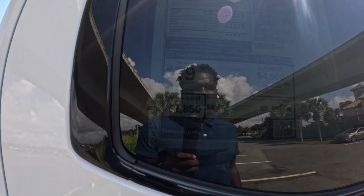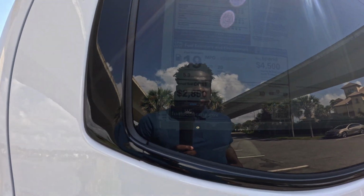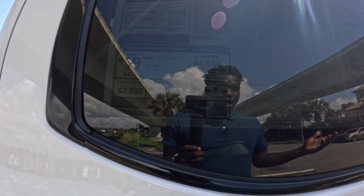So now we are by the window sticker. I'm not sure if y'all can see, but this truck gets 19 miles per gallon combined, 18 in the city, 20 on the highway. All depending on how you drive, you could possibly get better.